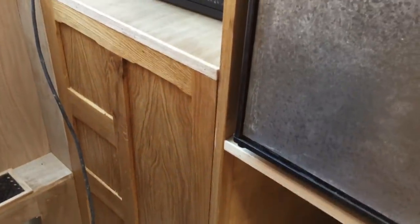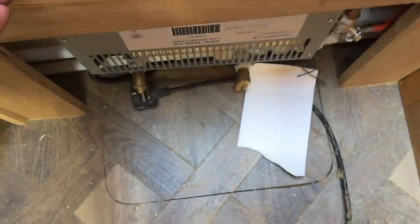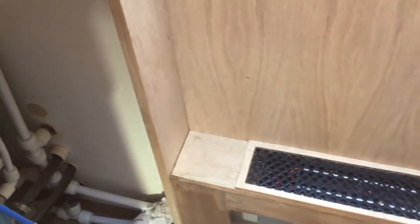And a bit of work down the back of the boat here. I've just fitted that door. It's not fixed, but I've planed it so it fits. I've made this little vent cover to go on top of there. And I've just got the one out for the front there, outside on the bench, which we'll go out and have a look at now. Do apologise for the sound quality, but I don't know what's going on there.